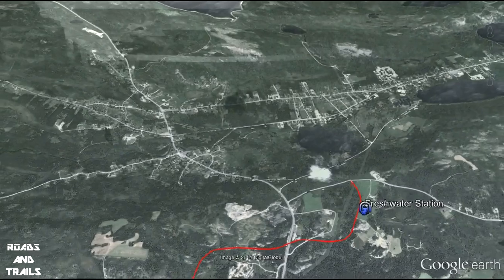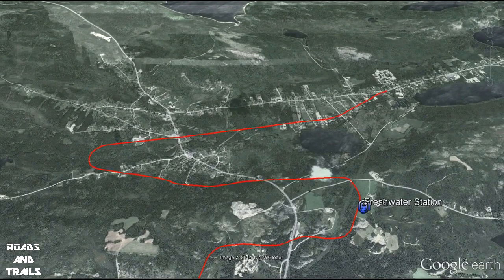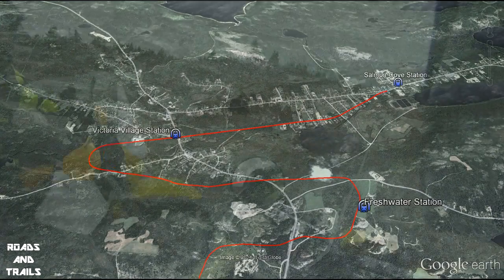And as you can see from Google Earth here, we're going to cross and going to head right back in around Victoria, out to Victoria Station, which a lot of people didn't realize there was a railway station here, and right on down to Samaco Station.